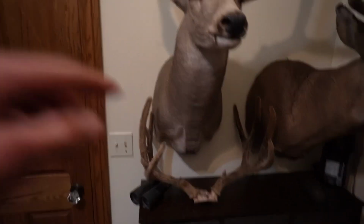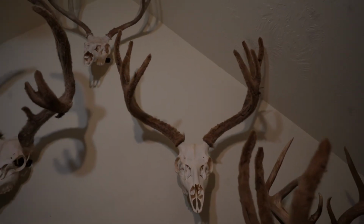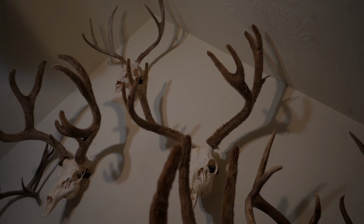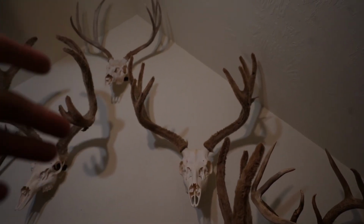Right after I shot that buck, I went to Utah. This is one of my more disappointing mule deer. I'm not disappointed that I have the deer, but I did accidentally shoot the wrong buck. Never thought I would do that in my life, but I managed to. So that was my mule deer.